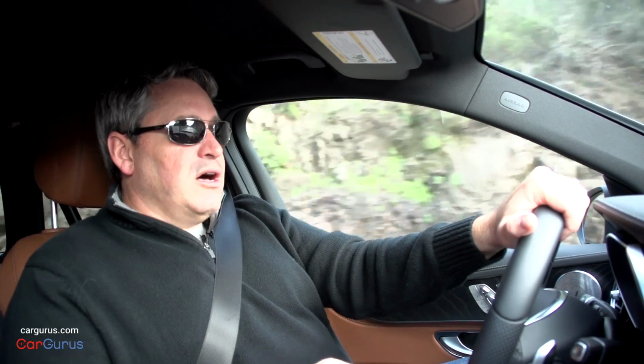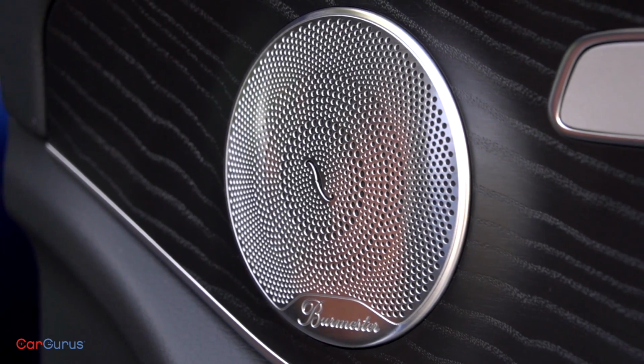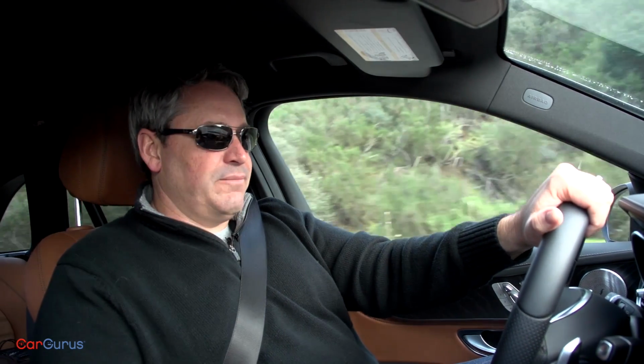Now, my test vehicle also had the optional Burmeister premium surround sound system, which does an amazing job with bass-heavy music. I did have a harder time dialing in some of the modern rock that I tend to prefer.